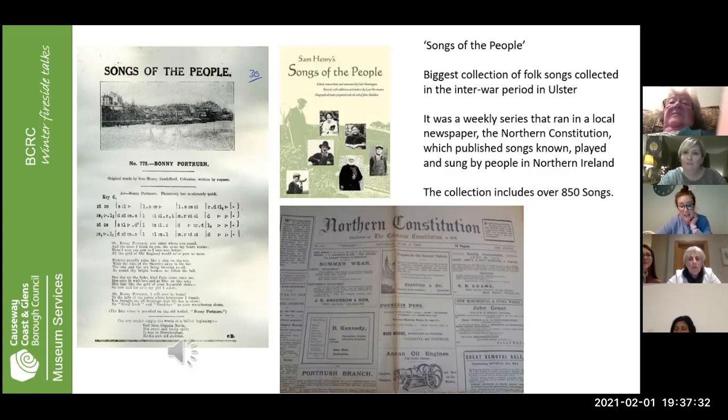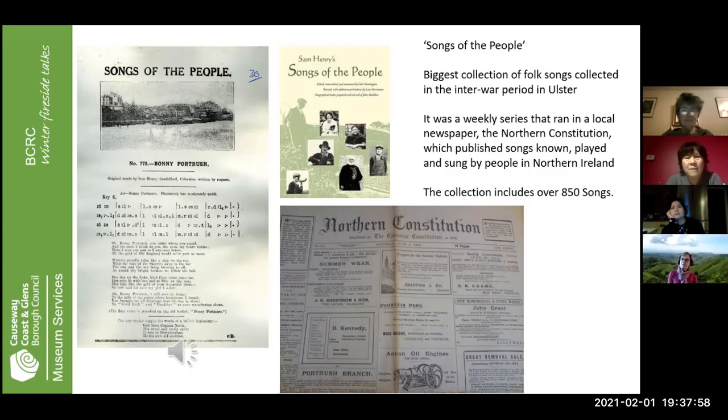Sam was the instigator of the series. He collected the vast majority of the songs and lyrics, and he was the editor of the column between 1923 and 1939. At the time, the collection was unique, and it continues to be of importance due to its size, and the fact that it published the music with the lyrics. Sam wanted these songs to be sung. Its popularity is because it captures and celebrates an important aspect of our cultural history.